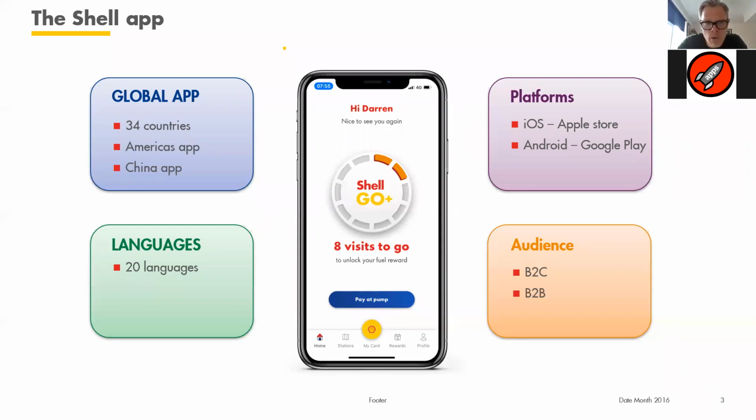The app is available in 20 countries, 20 languages, and the platforms are iOS, Apple, and Android, Google Play. The audience for the app is predominantly B2C, so your everyday users visiting the Shell sites. But there's an element of B2B with payments and that kind of thing. So that's the Shell app, the overall picture.